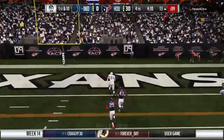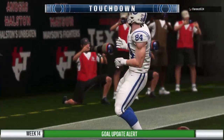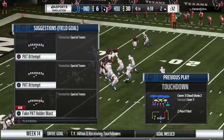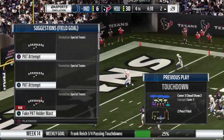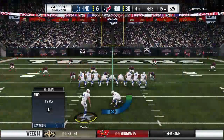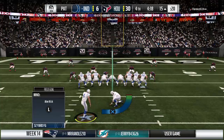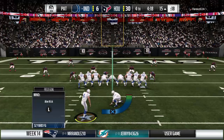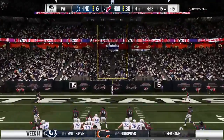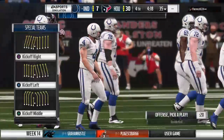Luck on first down. And he takes this one in for a Colts touchdown. Jack Doyle, his second touchdown on the season. And the Colts use the short field to their advantage as they cash in for 6. Now Adam Vinatieri for the point after. Vinatieri connecting on the extra point, and that will get him one closer.